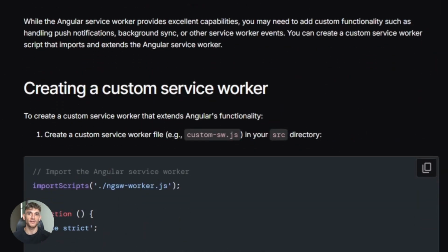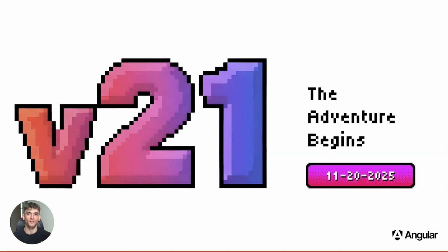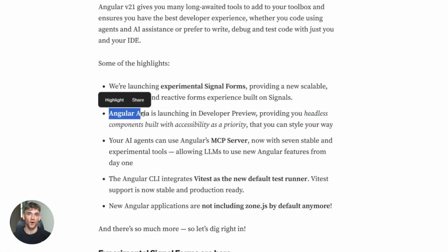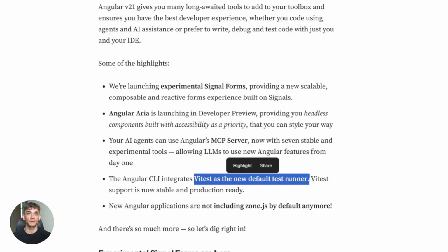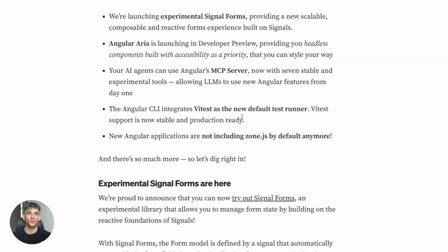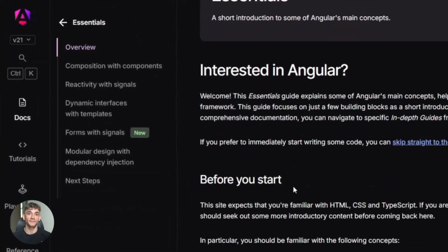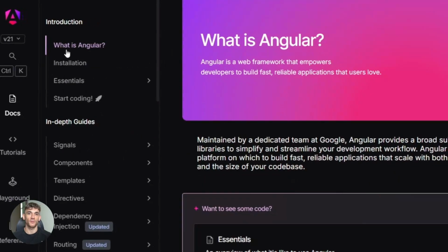So why is this release insane? Let me wrap this up. Angular V21 is not just an update, it's a foundation for the future. Google is making a clear bet on signals, on zoneless architecture, on better defaults, on developer experience. Less boilerplate means you write less code. Faster apps mean better user experience. Modern architecture means Angular stays relevant, and better accessibility support means you're building for everyone. This is not a small incremental update. This is Angular's next step forward, and it's setting the stage for everything that comes next.